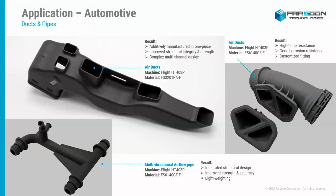The last set of automotive customer applications I want to showcase are ducts and airflow pipes. Our first application is a complex multi-channel air duct printed in our 3201 material. Utilizing the strength of our material, the customer was able to print this part with improved structural integrity and in one piece over traditional manufacturing methods.